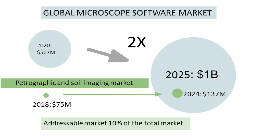This is the global microscopy software market. From 2020 to 2025, the market size is increased by a factor of 2 to a total of 1 billion. Our market, the petrographic and soil imaging market, follows the same growth. It will grow from 75 million in 2018 to 137 million by 2024. This may even be bigger if we address other market segments as well. The addressable market is 10% of the total market.